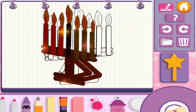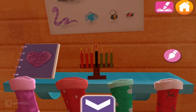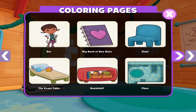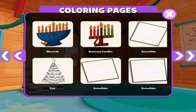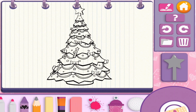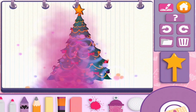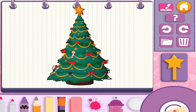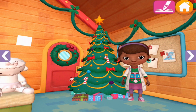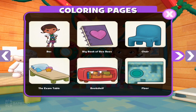That's amazing! These look amazing! The Christmas tree. The magic paintbrush. That looks super! Oh, these look amazing!